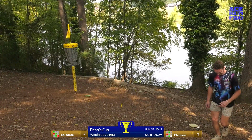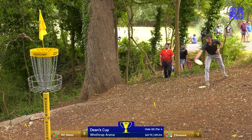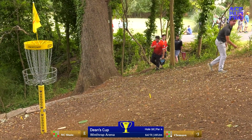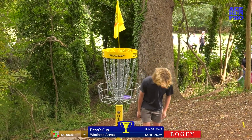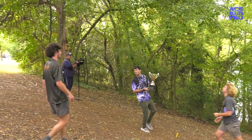Ugh. Worst sound in disc golf. It is. You've got to imagine the nerves too. There's a crowd everywhere. That one just pushed back out, a tad bit too high. Adam will come on in and drop in the bogey, but that is more than enough. Dean's Cup champions, Clemson.